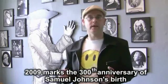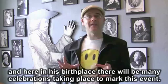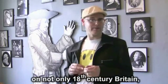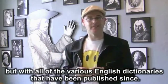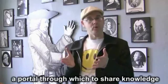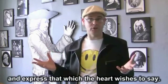2009 marks the 300th anniversary of Samuel Johnson's birth, and here in his birthplace there will be many celebrations taking place to mark this event. There can be little doubt about the impact that Johnson's dictionary had on not only 18th century Britain, but with all of the various English dictionaries that have been published since. Samuel Johnson loved the English language. He saw it as something to be cherished, a portal through which to share knowledge and express that which the heart wishes to say.